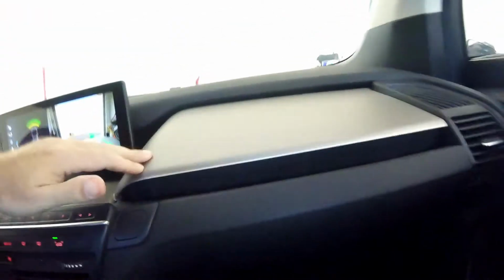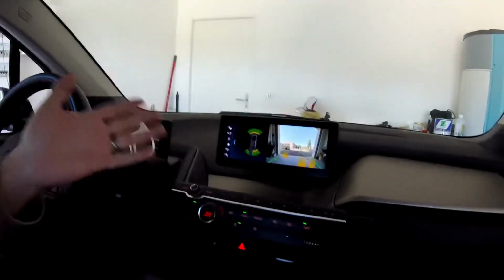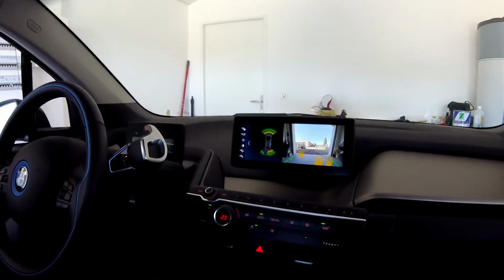As you can see, enough space for the family. I love the dashboard, it's very, very modern. Very, very impressive car indeed.